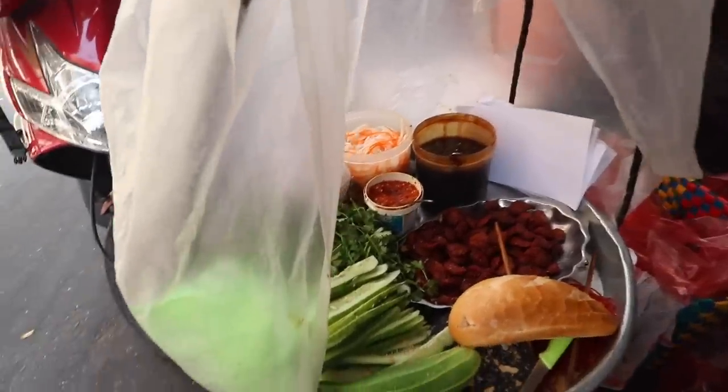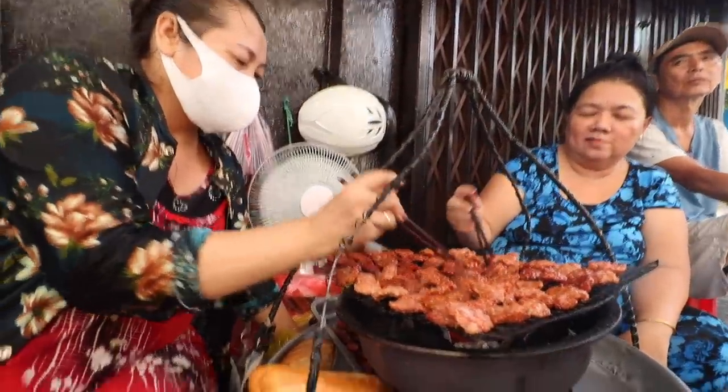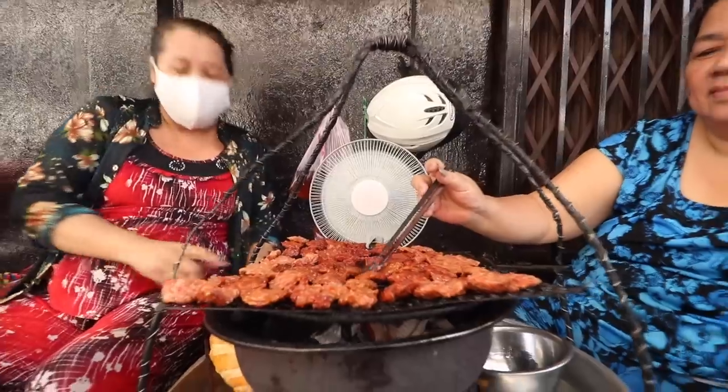I thought it was going to be pork, but they're actually doing beef here. And what's cool, you just see she's got her whole sauce and everything in her tent right here. She's grilling these up over that high flame. Look at that flame. You can hear the fat is dripping off that into that fire. That'll make your mouth water right there.